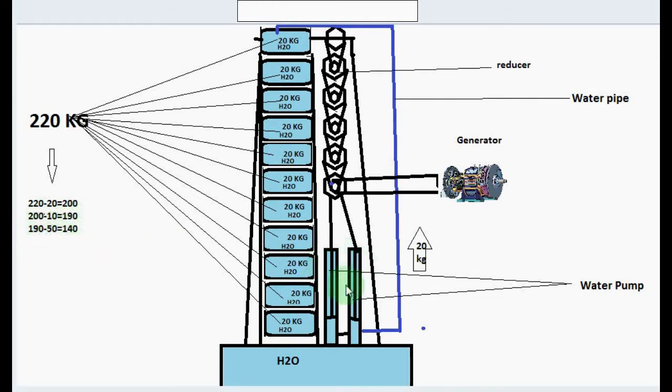Since the energy reserve is in the form of filled water tanks, this energy reserve is enough to overcome friction, to fulfill the golden rule of mechanics, and so that the generator can generate electricity. And it will actually work, because there were no mechanisms with a reserve of energy yet.